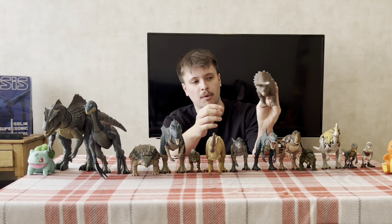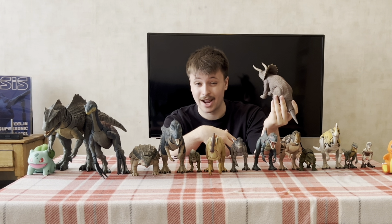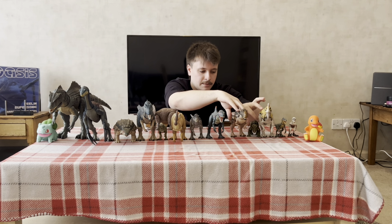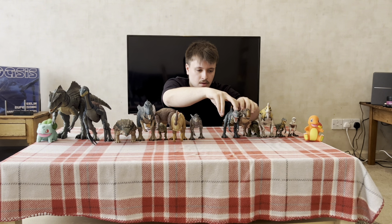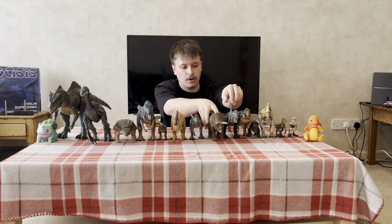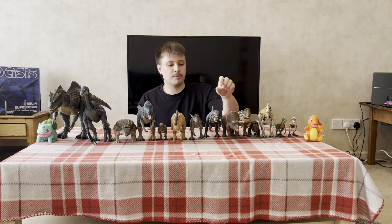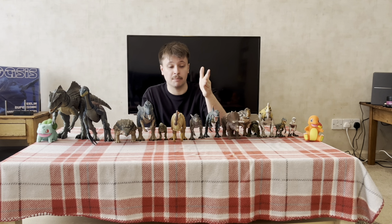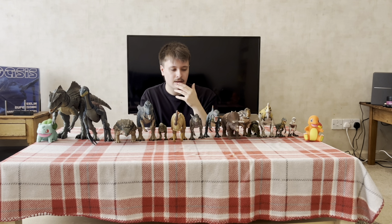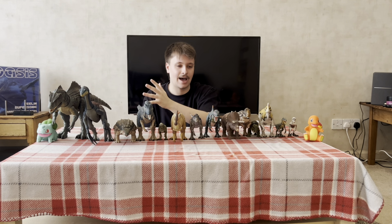I've always wanted a Jurassic Park Triceratops, so now that I've got him, it's time to rank him. I think if I'm being fair, I'm gonna have to shift the bottom of the list here a little bit. But I'm gonna put him between the Concavenator. No, I'm gonna put him between the Metriacanthosaurus and the Concavenator. I would probably, based on how much I like the figure, put it above the Concavenator. But the Concavenator is just such a well-made figure that it has to go above it, because this figure has too many downfalls to be riding that high on the list, you know.